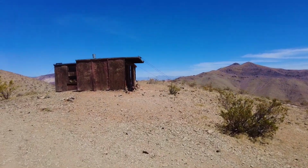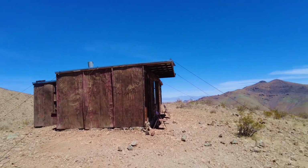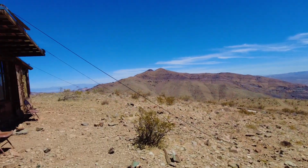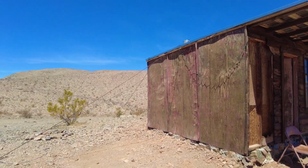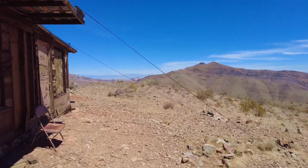Hey, here we are checking out the Welch cabin. I'm not sure what it's actually called. It's up on a hill, overlooking down this way. Over there is Randsburg, Garlock Road, and it has cables on here because it gets so windy up here at times. This thing would be gone without these cables. Last time we were here, it was 50 mile an hour winds, I think.